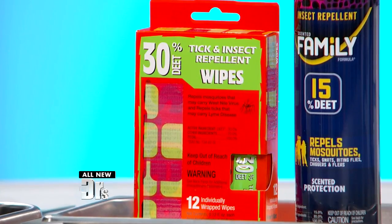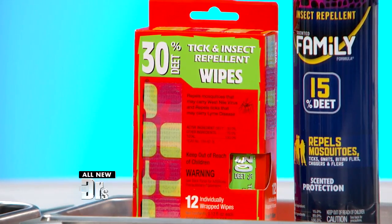15% DEET offers up to 2 hours of protection. You go up to 25% DEET, that may be up to 12 hours of protection. More than 50% doesn't increase the length of protection.